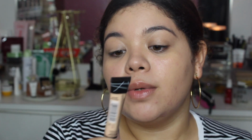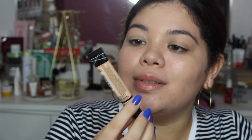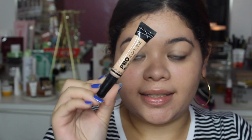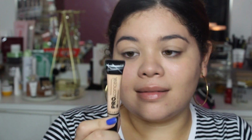Another product I bought new this past month and I've been loving is the new LA Girl, well, this isn't new, but it's new for me. This is the LA Girl Pro Conceal HD High Definition Concealer, and this is in the shade Porcelain. I thought that this one was going to be really pale because there weren't many shades available at the CVS where I bought it.